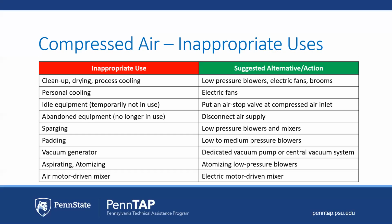The first and easiest thing you can do is to stop inappropriate uses of compressed air at your site. A use is considered inappropriate if it can be done more effectively or efficiently using another method. For example, are your employees using the compressed air to clean up their workspace instead of a broom? Or is the compressed air running to equipment that is not being used? The table provided here will show several inappropriate uses of compressed air with suggested alternative methods to perform that task.